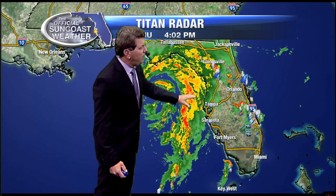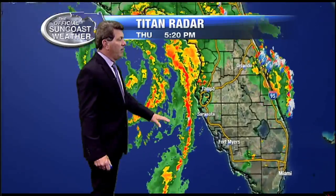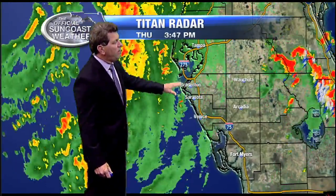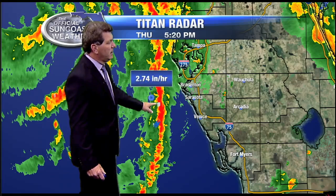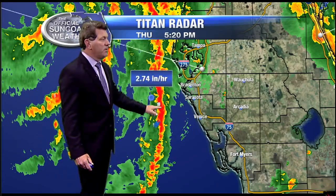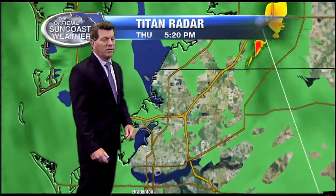But look at this big band of storms now set to move into Pinellas County, where flooding has already occurred, and now into Anna Maria Island. This is not too far off, and we've had a few showers already push on through there. About an inch of rain today at Anna Maria. Not much compared to yesterday's 10 inches of rainfall, but this contains some pretty heavy rainfall rates. This is 2.74 inches an hour with this one band. So some torrential rains followed by some relatively quiet conditions, and then another band starting to develop behind that. So it's going to be an interesting night and morning, it looks like.